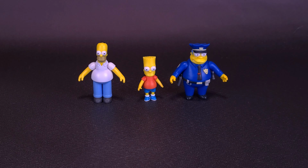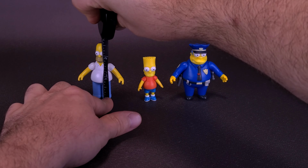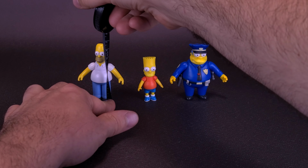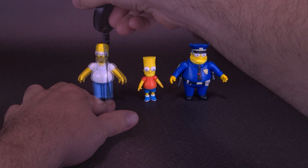Now, they're 2.5 inches in size. The one that's closest in that size is actually Homer Simpson. He is, in fact, 2.5 inches exactly. That translates to a figure that's 7 centimeters tall. Oh, 2 minutes and we haven't even looked at these figures yet.